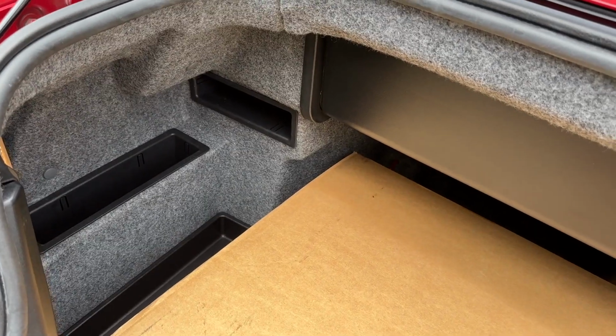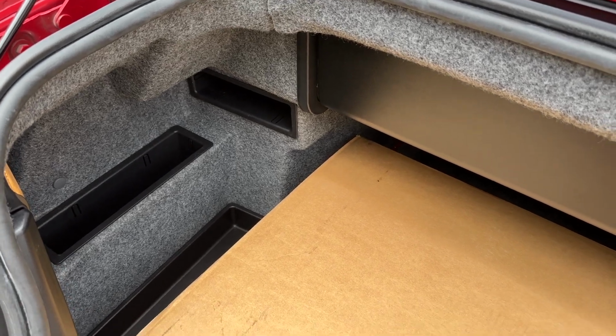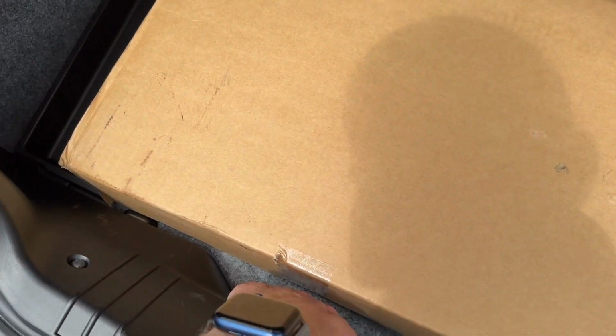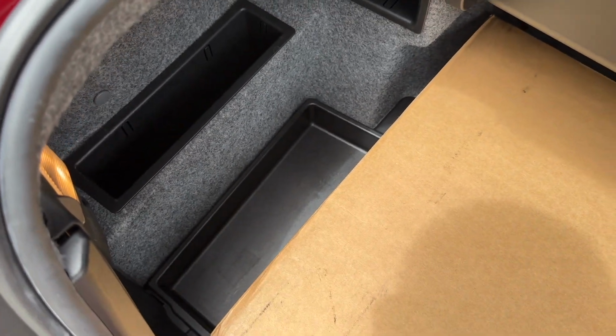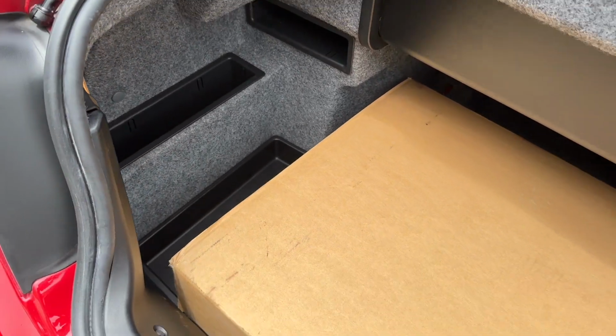I also left a USB cable attached to the blue bus for easier software updates. We'll just need to remove this lower trunk carpeting, pop out this little black panel, it's right there and labeled blue bus, so it'll be easy to update that software in the future.